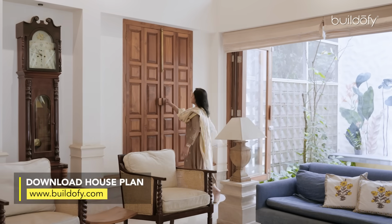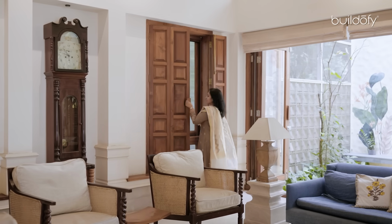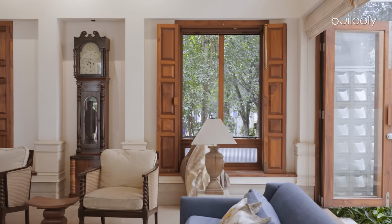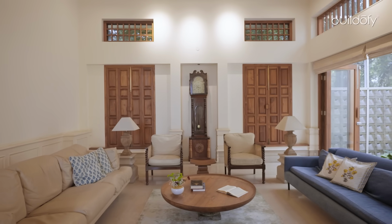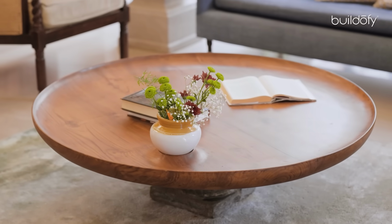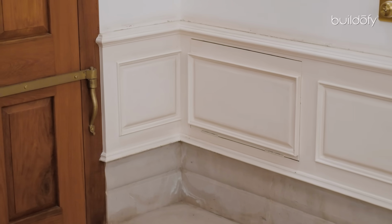These windows are again mimicking the windows of Chettinad. The windows in Chettinad are quite smaller compared to these. Now, because I believe in a lot of natural light and ventilation, these windows are bigger. So the great room is designed to be a very elegant space. It's very monotone to go along with the woodwork. And that's why we have the ocean beige flooring happening here. We have the wainscoting happening here.